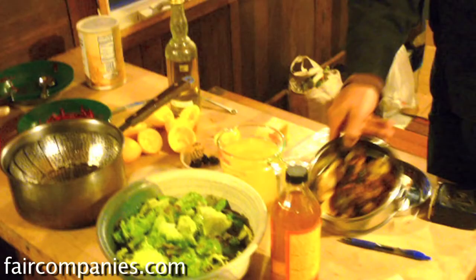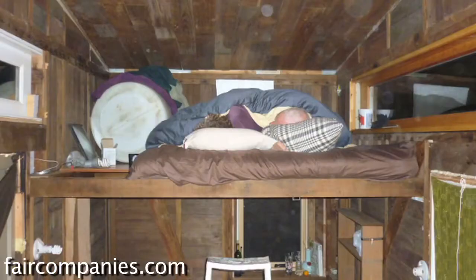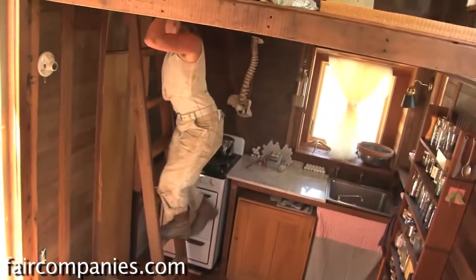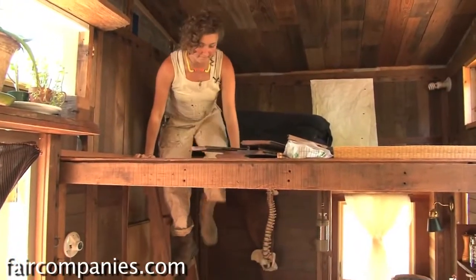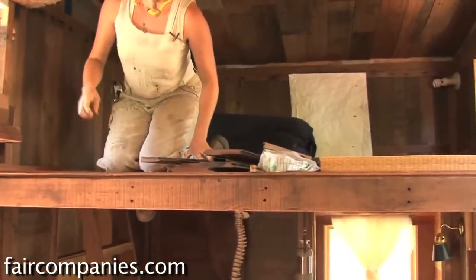But I've had like 9 people in here hanging out, and they almost all spent the night here. And I was like, I don't have blankets for everybody. There's already 4 people sleeping here. This goes up to the loft. And this has a bed, and my roof opens.